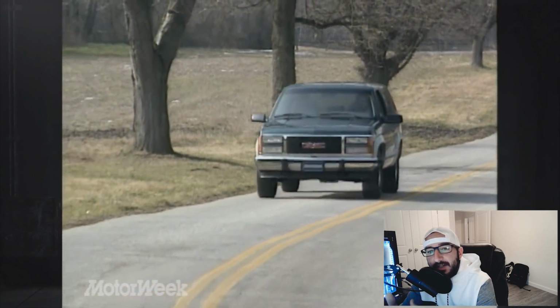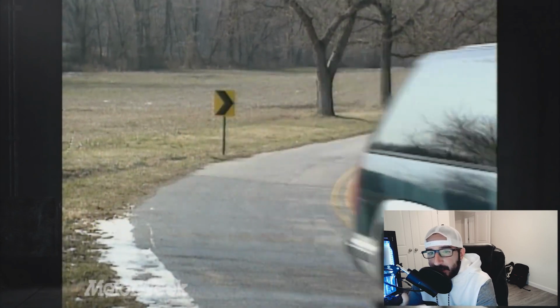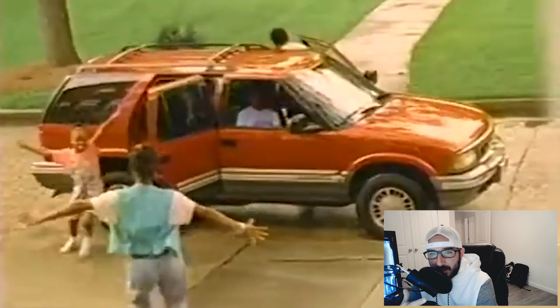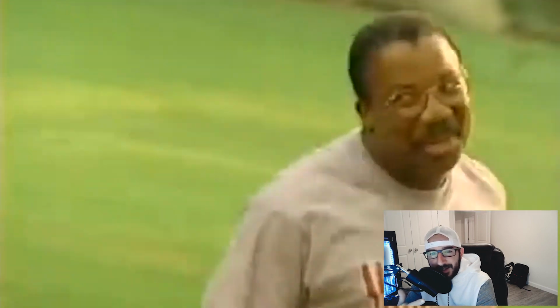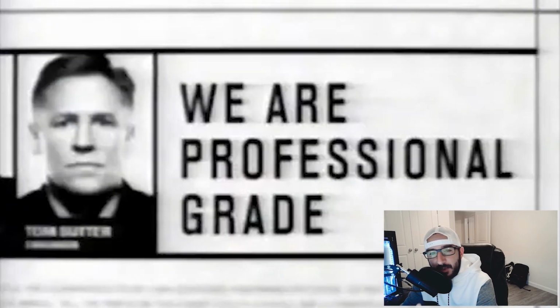GMC also gave us the compact version known as the S15 Jimmy in 1983. It would be redesigned in 1995 and in 2002 replaced by the GMC Envoy. Did anyone like that thing? Nobody bought that thing, right? My first vehicle actually was a 94 Jimmy. Sometimes I say it was a Blazer because I had actually crashed it and I replaced the front end of my Jimmy with a 94 Blazer donor, and I always called it the Blimmy.